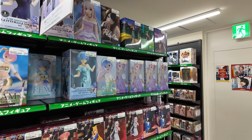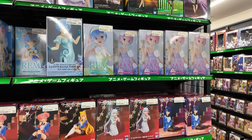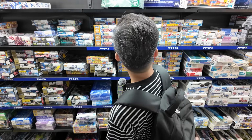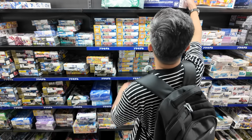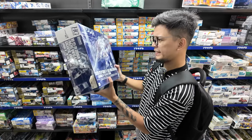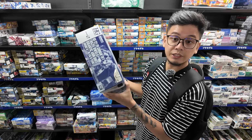So you can see a glit and glam rem over here. Oh, by the way, for the price, it's only 1,200 yen. Behind me right now is a wall of Gundam items that you can easily check. For example, this one. This high-grade Gundam is currently listed at 7,000 yen only.